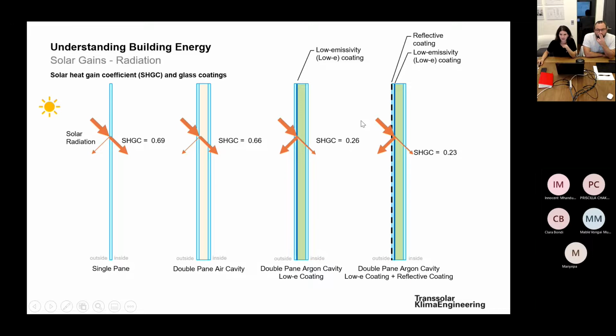More and more can be reflected outside. And so what can we do to windows to reduce that solar heat gain coefficient? So first, we can make it a double pane window as opposed to a single pane. That will help a little bit. But more importantly, we can use something called a low emissivity or low E coating. And we can also fill the cavity with argon as well. That will affect the transmission as well. But this low E coating will help reduce the solar heat gain coefficient.